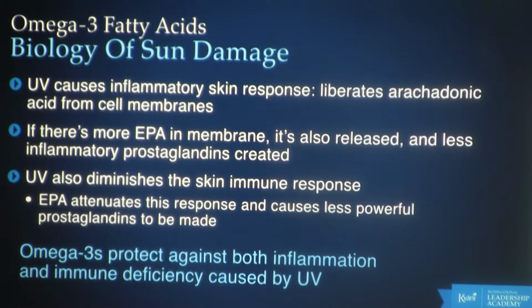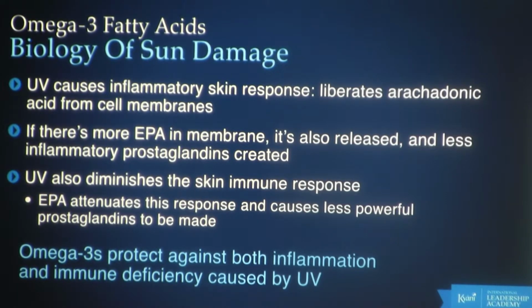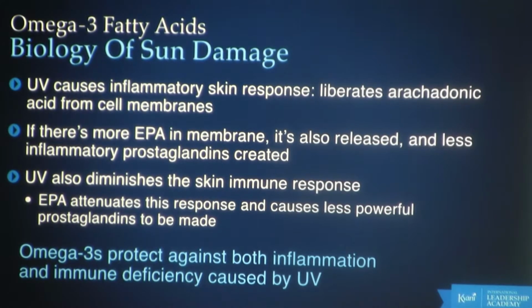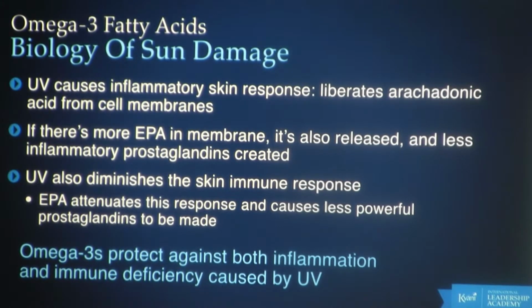Another thing that happens when you're exposed to ultraviolet light is that the immune response in the skin is diminished. So omega-3 fatty acids attenuate this diminishing of the immune response, and they cause less of those powerful prostaglandins to be made. So omega-3s have two major effects. They reduce inflammation and they reduce the immune deficiency that's caused by ultraviolet light, two major protective benefits.